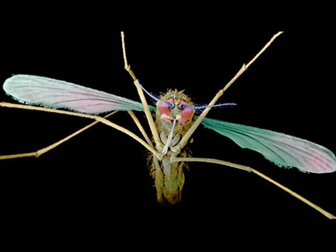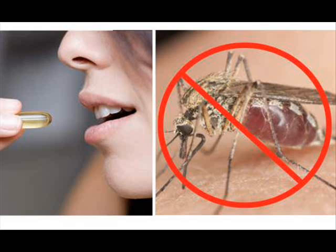Wear mosquito repellent. Mosquitoes are the most dangerous animals in the world. Conservative estimates hold mosquitoes responsible for hundreds of millions of malaria cases each year. However, mosquitoes also transmit a host of other diseases, including West Nile virus, yellow fever, and dengue fever.